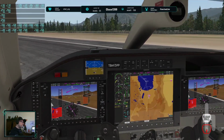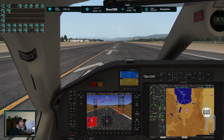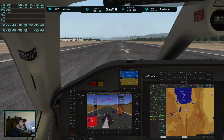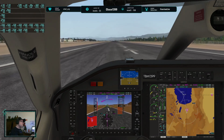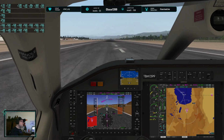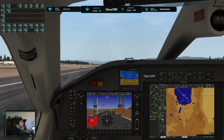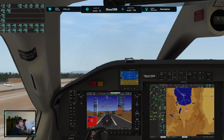Bring RPMs to 1900. Add in some torque. It's 85, rotate. So what happens with a tailwind. All right.